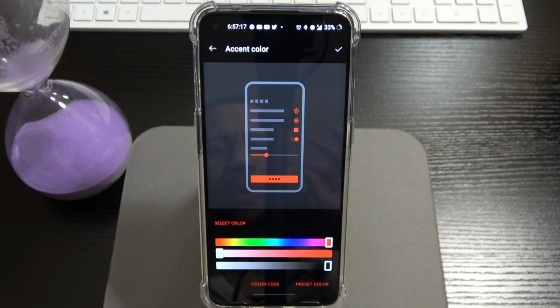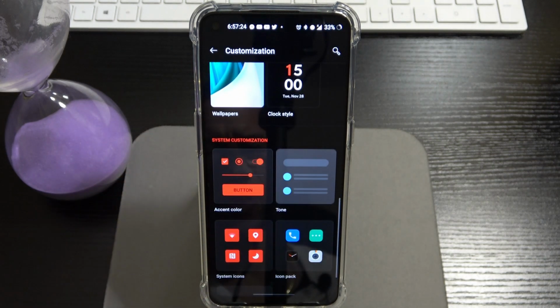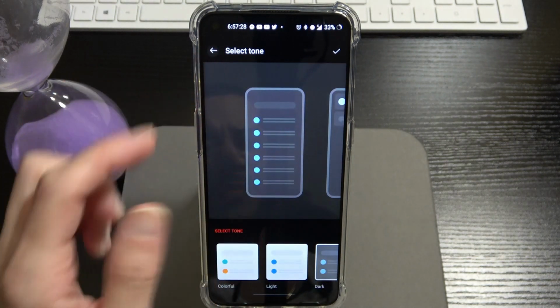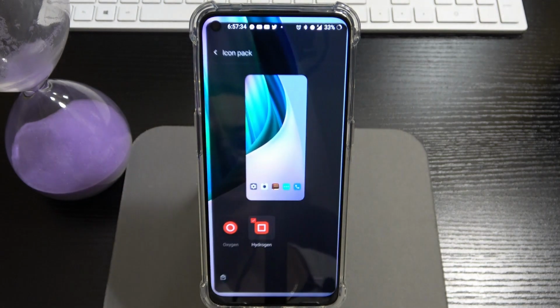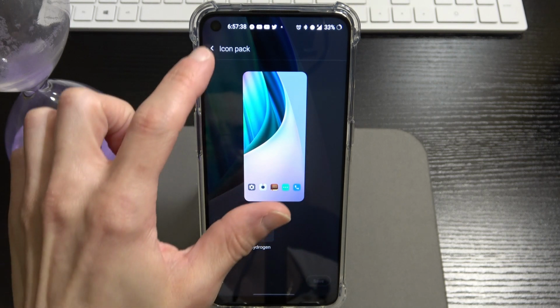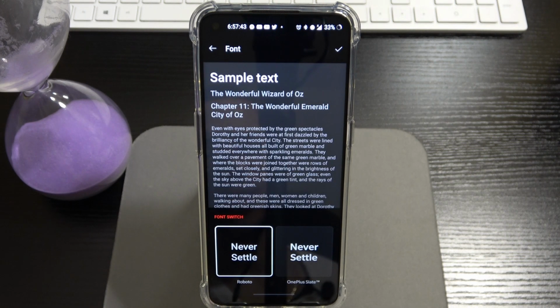All right, so accent colors, again, this is where you can customize those colors to be what you want them to be. And then, of course, we've got the tone. You could change how you want the tone to be. You could change the icons, what the shapes are that you want the icons to be. You can change icon packs. Now, there's only 2, but there's more that you can download. And then, of course, you've got the different fonts that you can download.